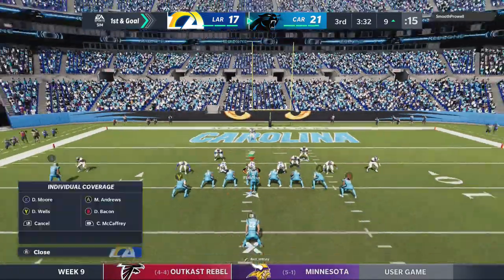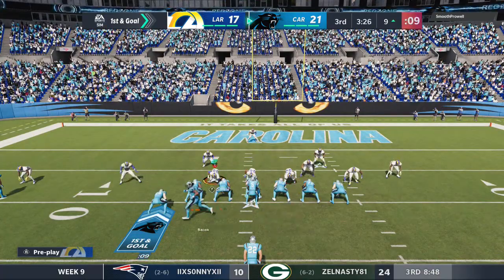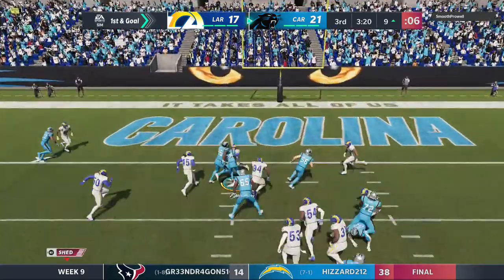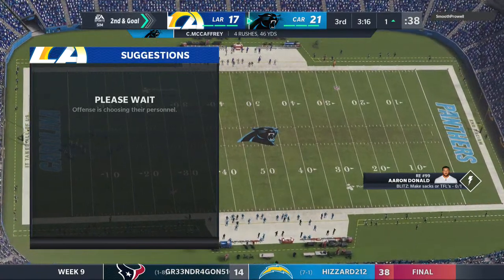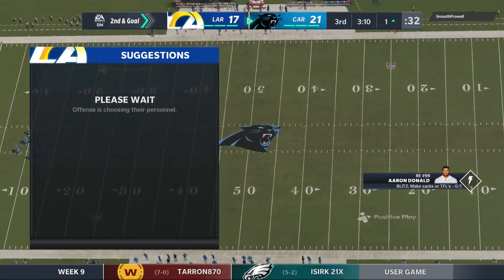Looks like a jumbo set with 3 tight ends here for 1st and goal. They'll try to run with McCaffrey. And the Panthers are going to be set up with a 1st and goal. He couldn't quite reach the chalk, but they'll have it at the 1-yard line. A good run, 8 yards there, and it'll be 2nd and goal.